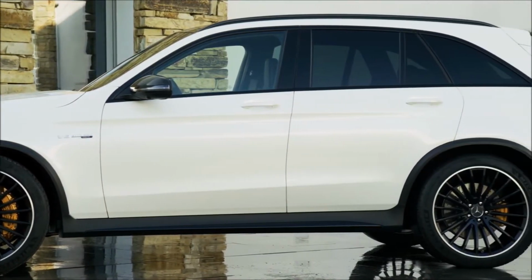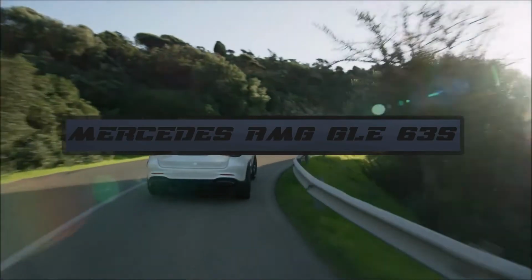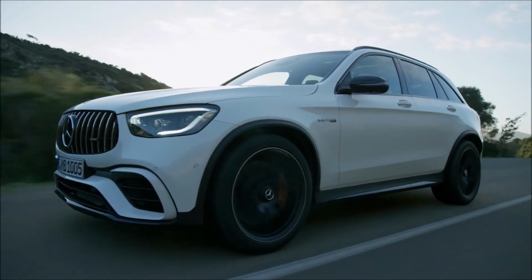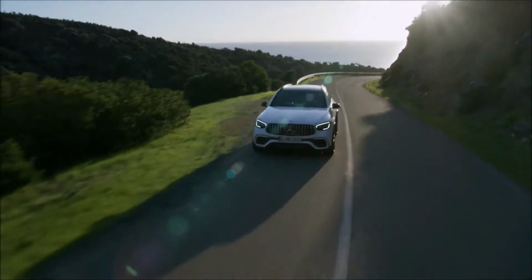Hello there. Today we have a new guest, another member of the famous AMG club, the Mercedes GLE 63S AMG. If you like big cars and big power, don't look any further. We will go over the exterior as well as the interior, and talk of course about the beautiful engine. Stay tuned, have fun, see you at the end.